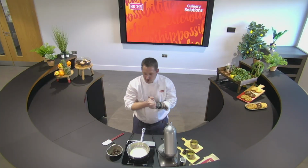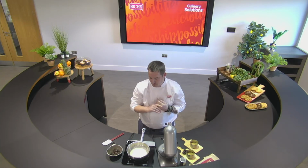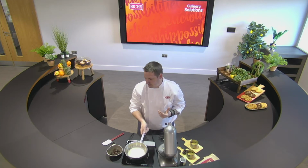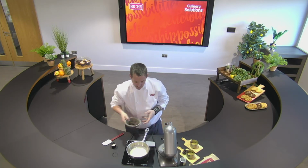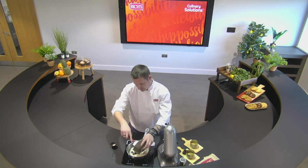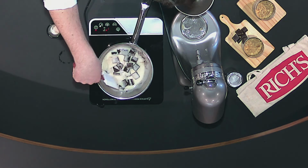Now we're going to do our chocolate vegan cheesecake. So right now we're just boiling up our plant-based cream. We're going to melt in our chocolate and mix in our agar. So the cream is warming, so we're going to start adding our chocolate and gently melting it. Don't rush it because you'll just end up burning the pan.